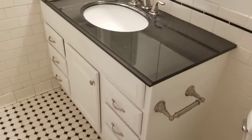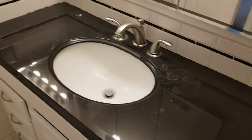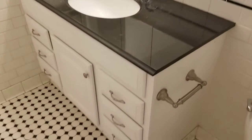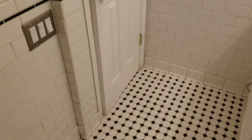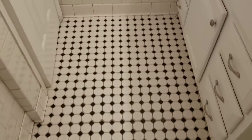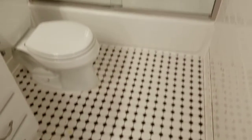Sink right here is showing a little bit of wear and tear from age and use. We definitely have some staining here on the sink top, but that should all clean off, no problems. Mirrors work, lights work, all looking good there. HVAC vent looks good. No problems there. The floor right here is definitely showing some wear and tear from just age and use. I believe this is original as well, so just showing some kind of general wear. And the exhaust fan does work, and the ceiling is fine, as you can see.